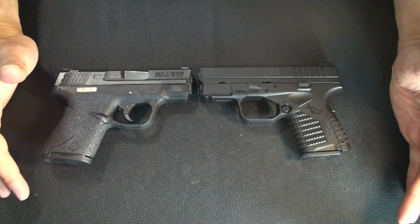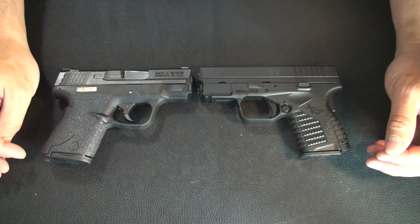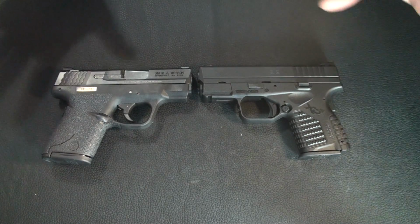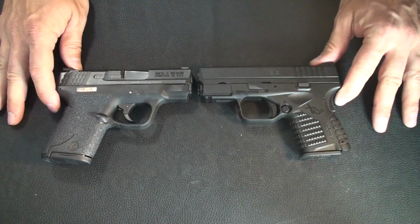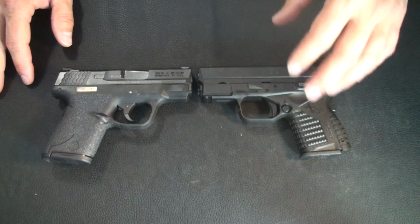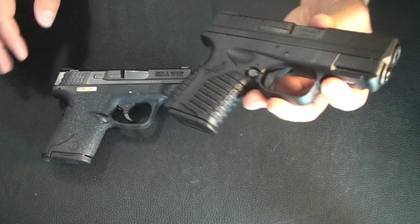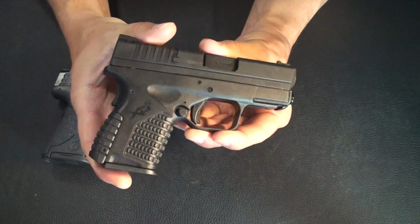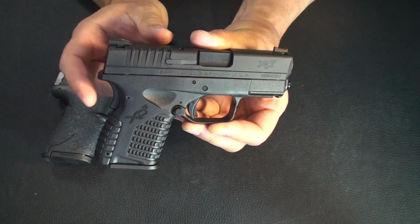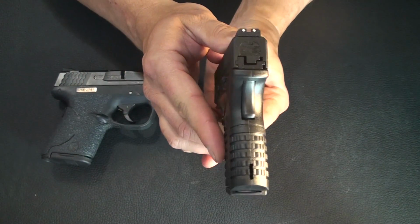You can get them both with extended magazines. They both hold 7. Size and weight, everything else is pretty close. The one big difference between these two guns is the safety mechanism, or the safety device, and how it operates. On the XDs, you've got the grip safety, a la the 1911 style, and like the rest of the XD family.